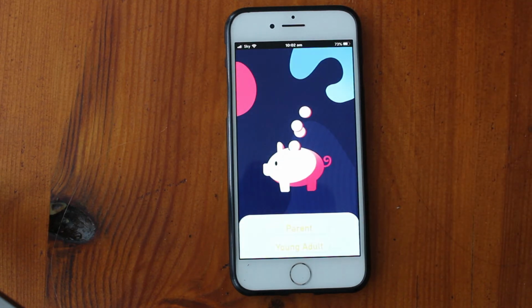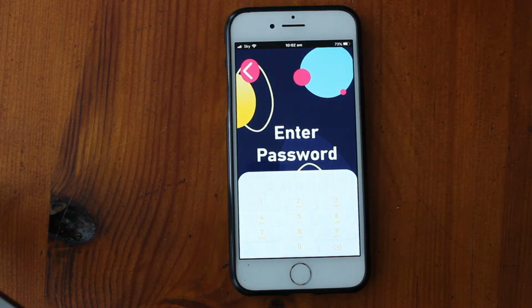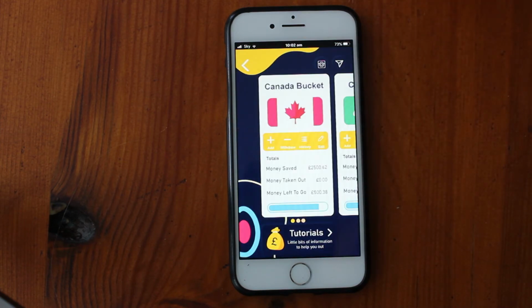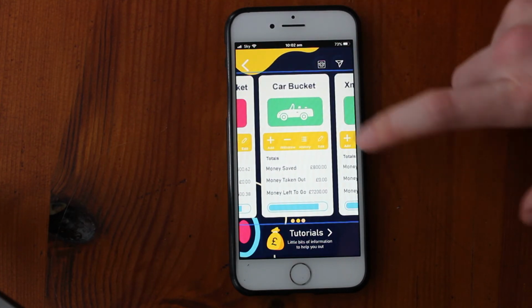The app is split into two different sides, one for the young adult and one for the parent. Both have passwords to make sure that privacy is kept between the two. These passwords can be personalised to whatever password the user may want. Straight away on the home page for easy access are the collecting buckets. This is where the child can save future events and connects the app to a real world situation.